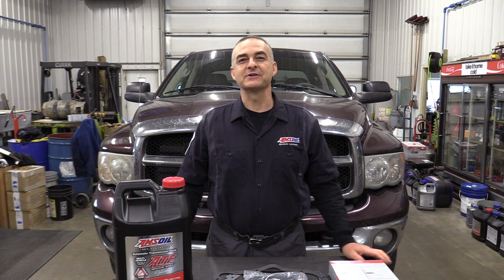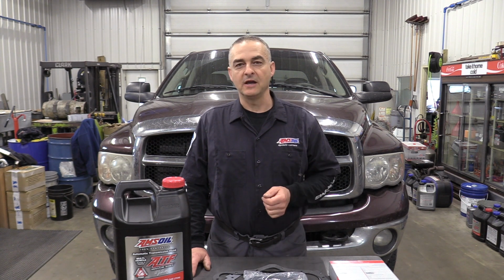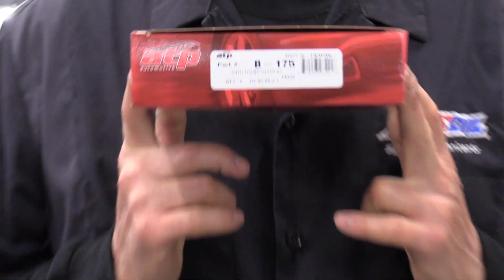Hello everyone, today we're working on a 2005 Dodge Ram Cummins 2500 and we're going to be doing a transmission fluid change and a flush. And the transmission's a 48RE transmission. It's a 4-speed automatic, and the kit that I have today is an ATP.